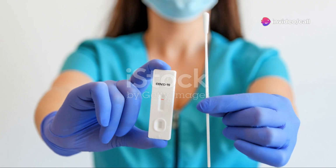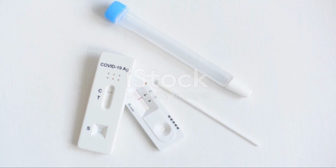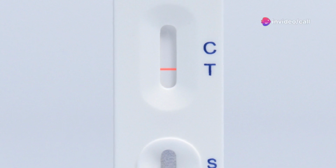Now, when I suspect parvo, time is of the essence. That's where these rapid antigen test kits come in handy. They work by detecting telltale signs of the virus directly in a dog's, shall we say, business.